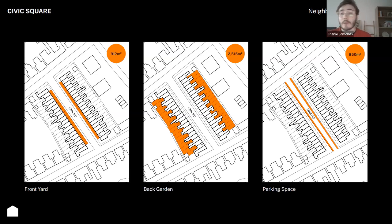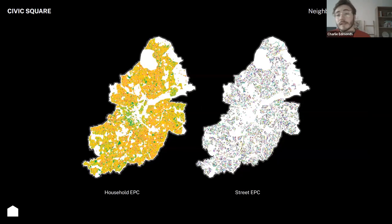So how much space is given over to back garden space? How much space is given over to car parking? How much space is given over to front yards? Also, we connected people with other kinds of open data like energy performance certificates. So on the left, you can see the typical model of energy performance certificate, which is house by house. And as you can see, the standard performance across Birmingham is not great.